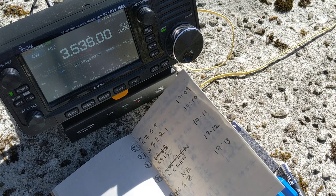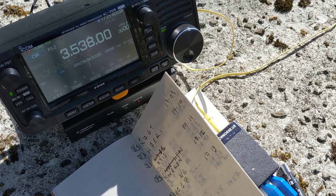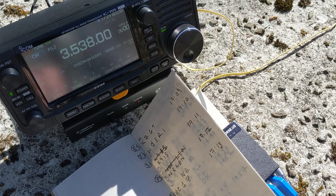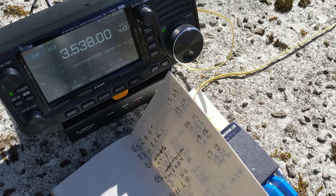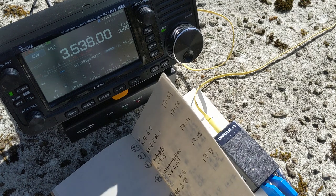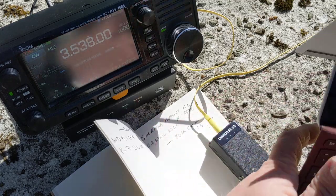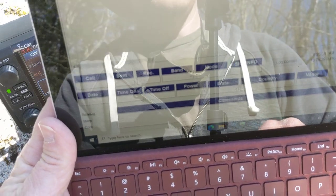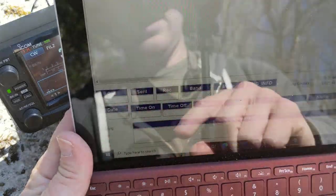I use N3FJP software. I like that logging. It's the AC Log. I like using it. I think a lot of POTA people use it because it's just so user-friendly. And there's a great video out there I probably should link to that shows how to set up AC Log for POTA. Because there are some things you have to put in here. There are some fields like MySig info. That's where you put in the park number, K3378.